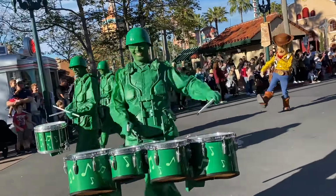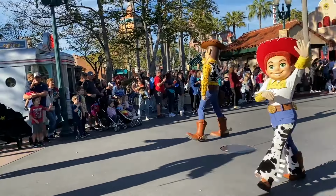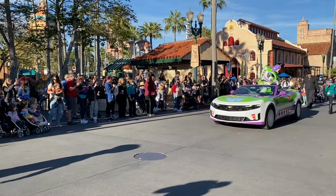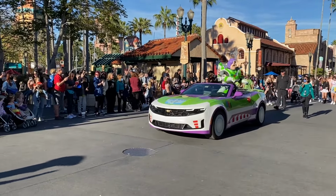Welcome to Hollywood Studios. Today we are going to talk about the accessibility options available to wheelchair users and share the secrets to enjoying some of the most exciting rides in the park.